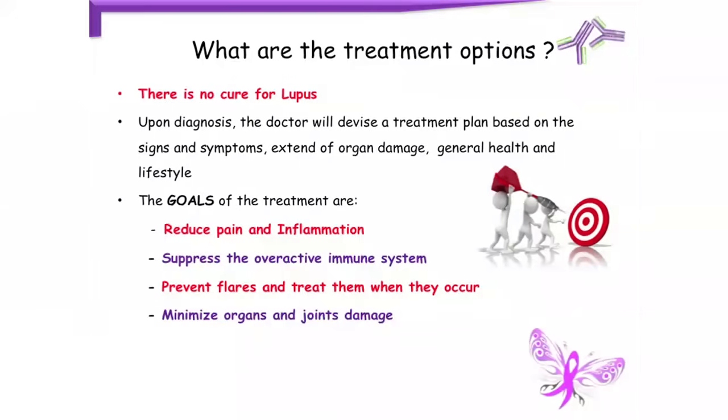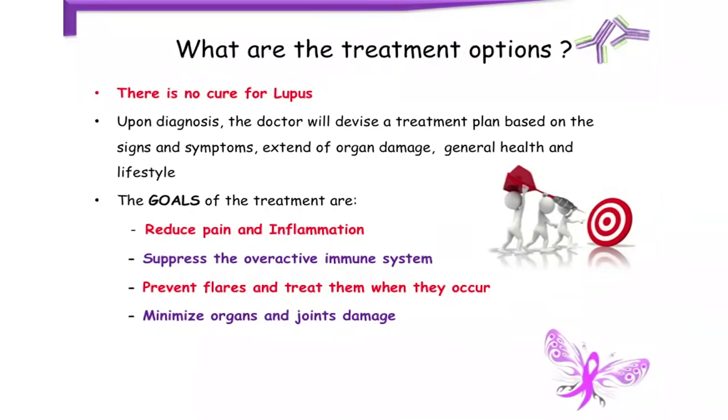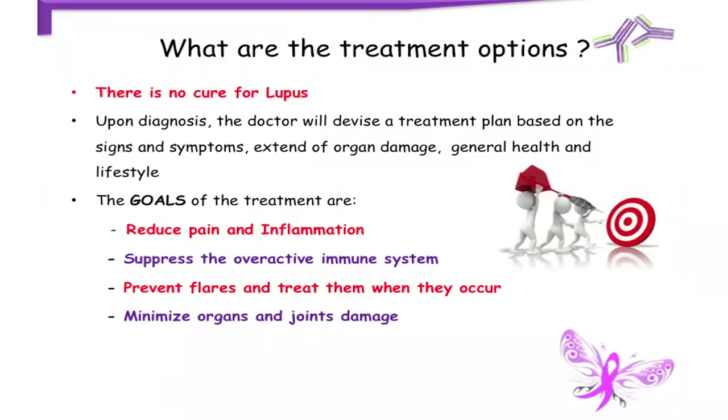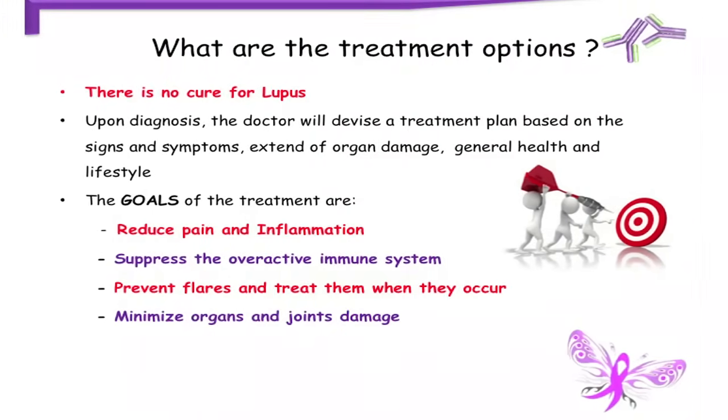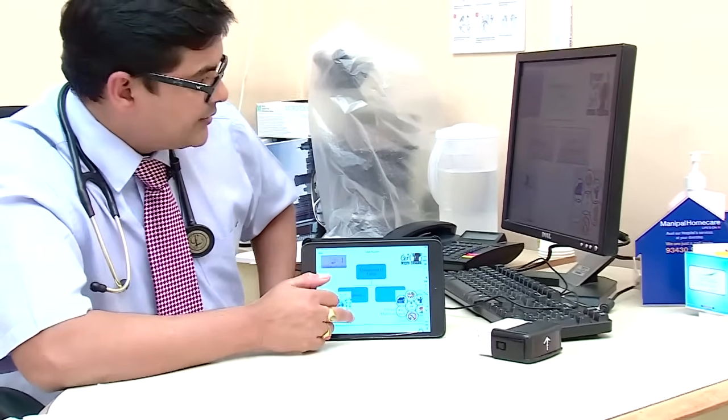So what are the treatment options? The treatment options are painkillers to reduce the pain, anti-inflammatory tablets or injections to reduce inflammation, and preventative treatment to reduce the flare-ups. So the idea is to minimize the organ damage. So we also check for sugar levels and cholesterol levels in these patients, so that diabetes, cardiovascular complications, and cholesterol are very well managed. Medications and lifestyle modifications are the key things.